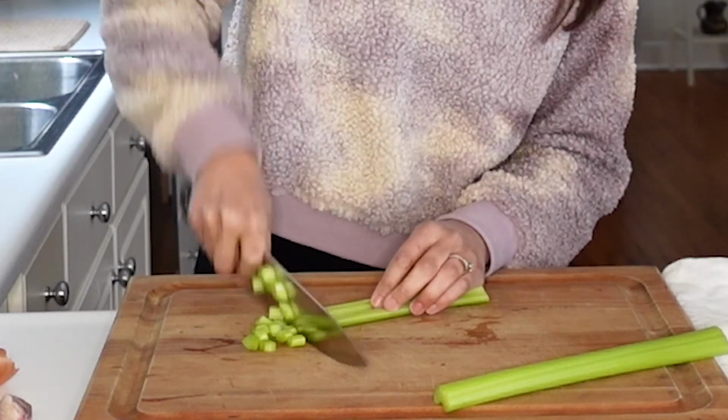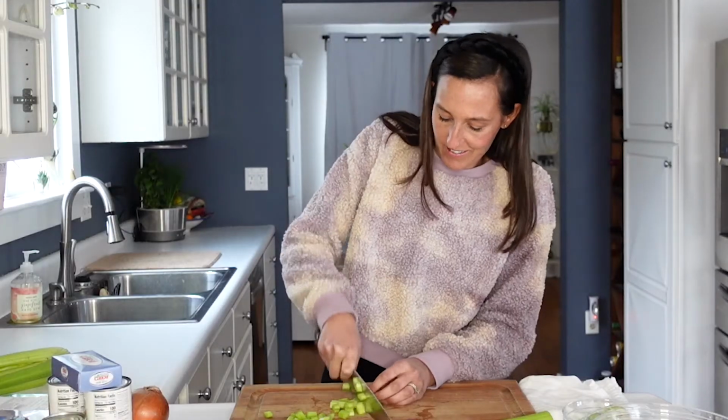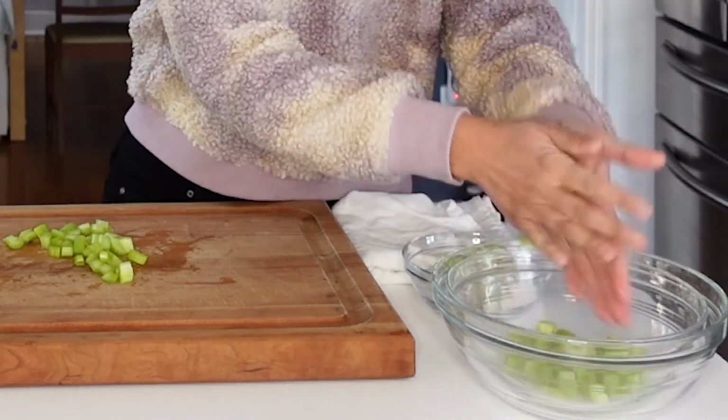I feel like celery is one of those veggies, the satisfying crunch. It's fun to chop and fun to eat. Pop this into one of my bowls over here.